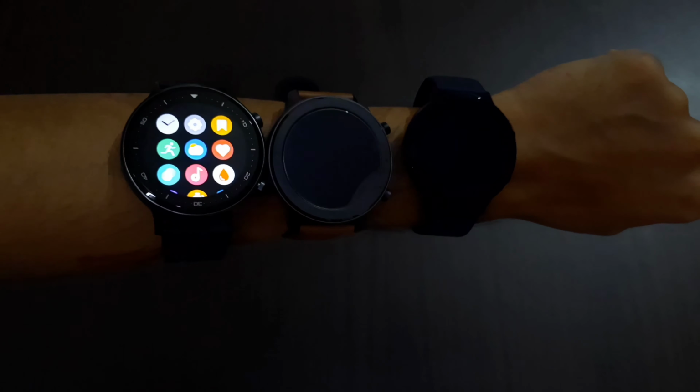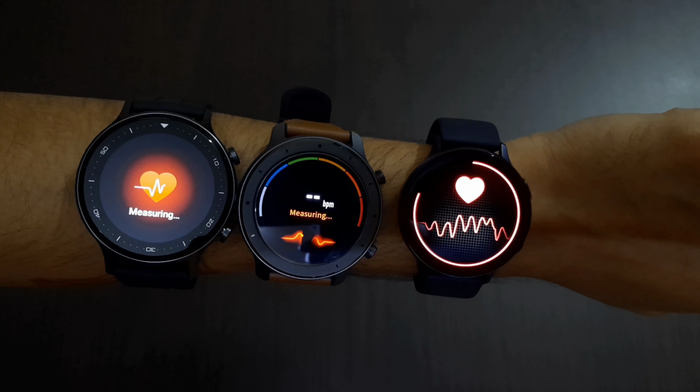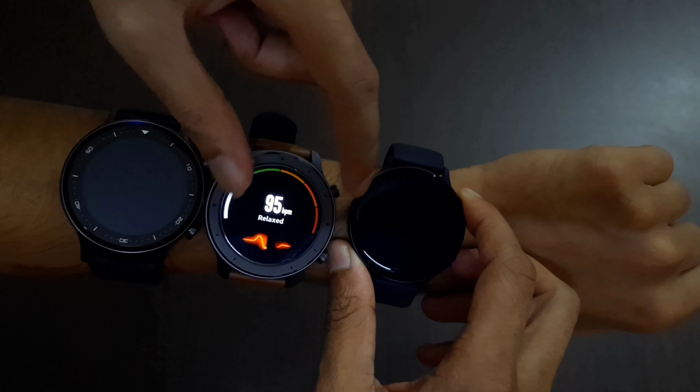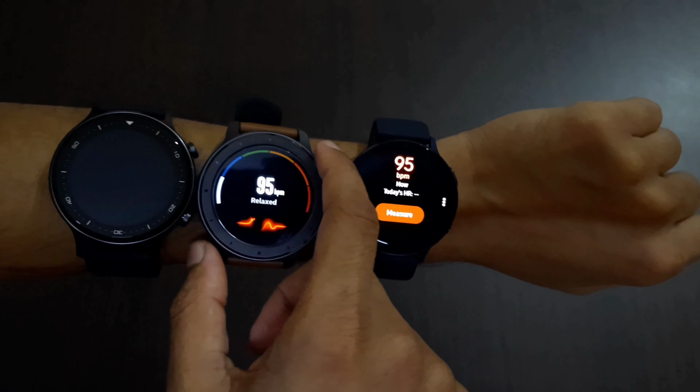Now all the 3 watches have heart rate sensors, so let's check out which one is faster. I like the animation on the Samsung and the Amazfit. It looks a little bit more premium than the Realme, which looks average. The Realme shows the measurement first, but it's still being measured on all the 3 watches to give an average and find the accurate measurement. So it shows 95, 93 and 95. Both the Realme and the Samsung show the same one. Oh, now even the Amazfit shows the same one. So it takes a little bit of time to find the average of all the different timings, and then it gives an accurate, almost equal heart rate measurement on all the 3 watches.